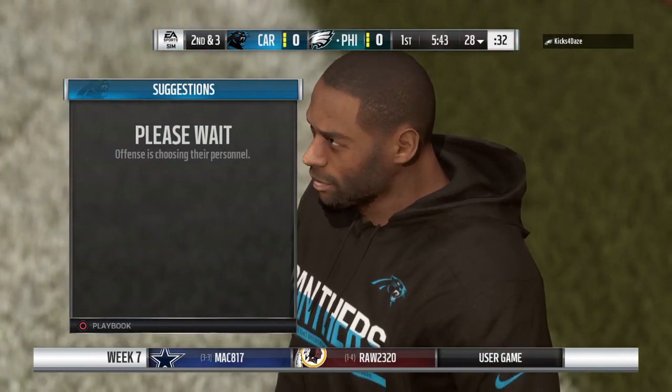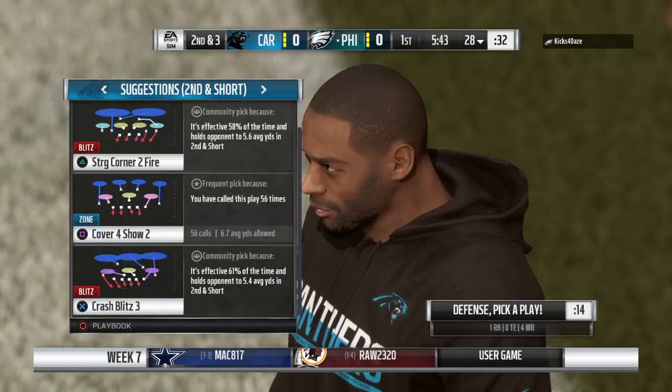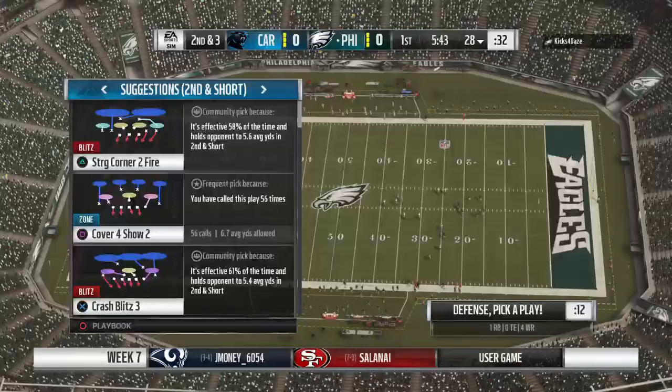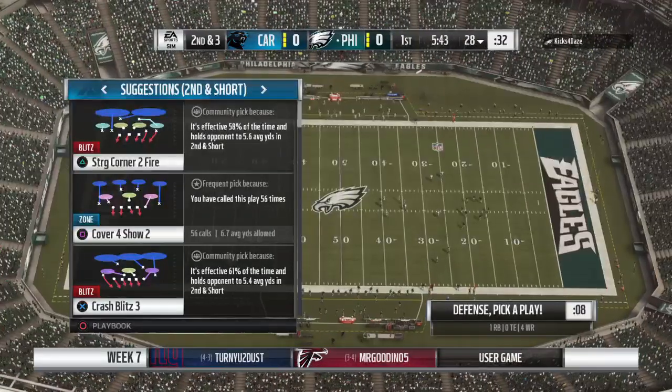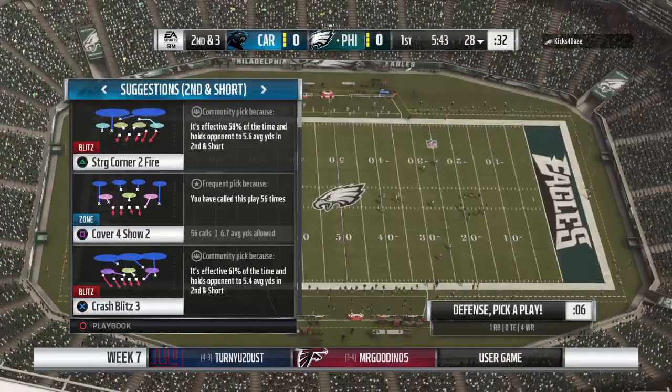Well, I think that's what they're going to need to do here in the first half. You've got to take some pressure off of this young quarterback, and no better way to do it than to establish the running game early. That's what I'm talking about. Nice hit, baby.